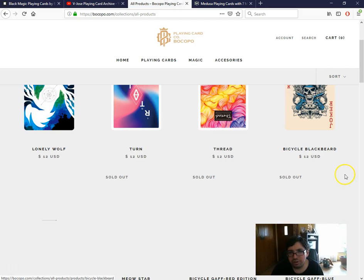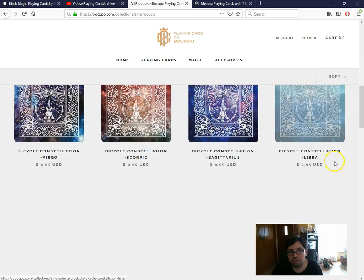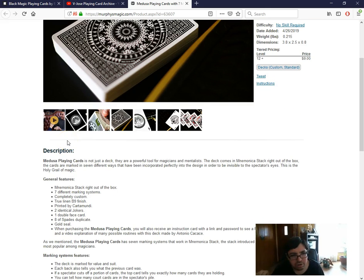And there's nothing new that we haven't seen elsewhere. How exciting. But there is this Medusa playing cards that is apparently marked with 7 marking systems. Oh yes, I remember this one being on Kickstarter. I don't know why you would need 7 marking systems. All you need is 1. Maybe 2. Printed by Cardamundi, True Limited B9 finish.